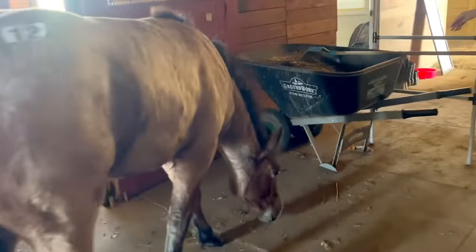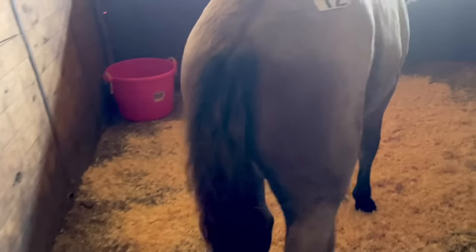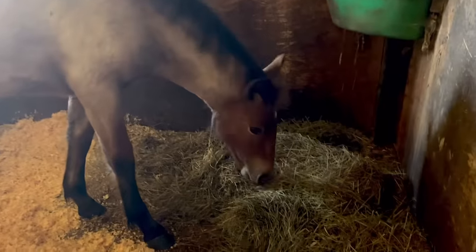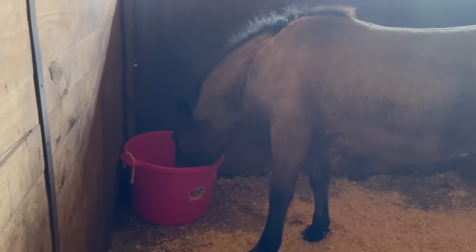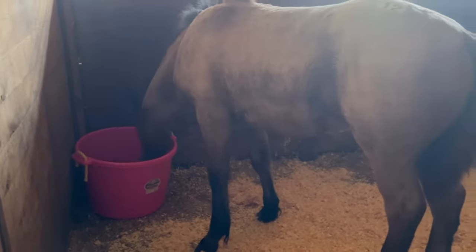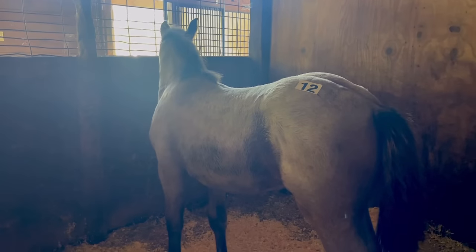Don't let her. I'm just going to go in that little stall there. Good girl. Look at that. Oh, so happy. Oh, look at your hay. Oh, that's nice, isn't it? There's your water. Oh, good girl drinking. Good job. You're so good.